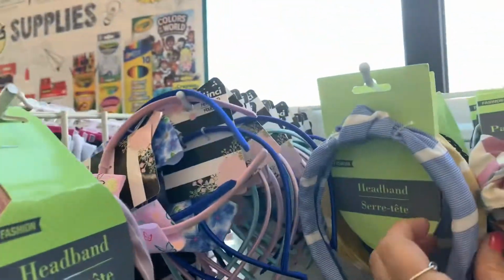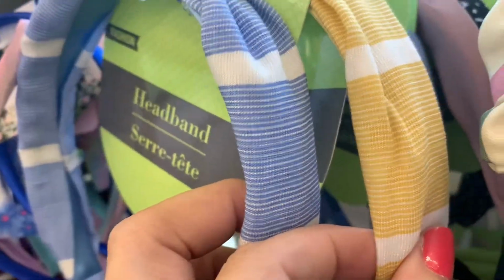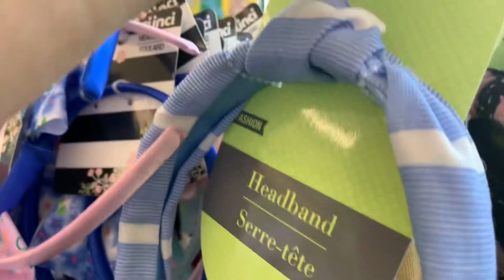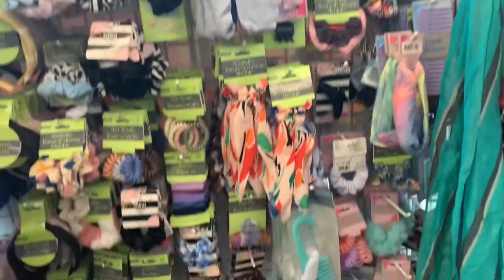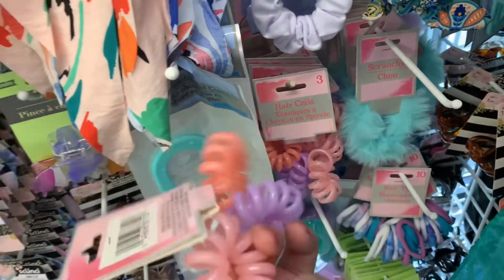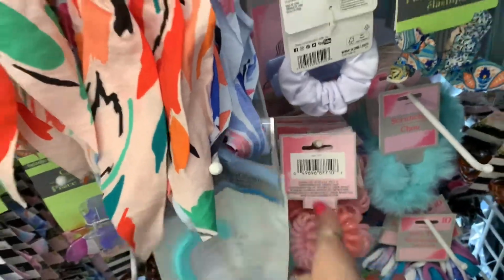They got a lot of different headbands out. Those are pretty. Let's see what we can find. Ooh, that one's kind of, oops, sorry. That one's kind of cute. Oh look, they got them down here too. I was trying to stretch them, but it didn't work out that way.